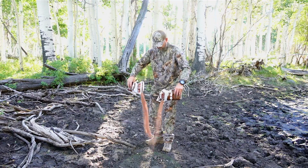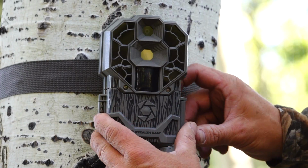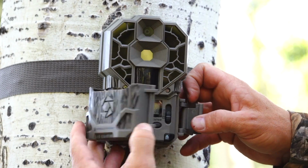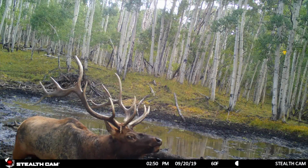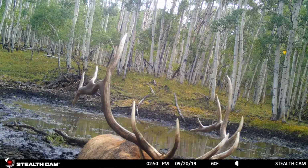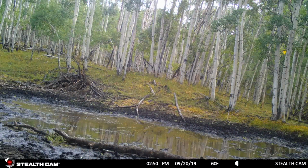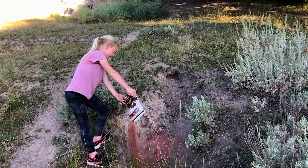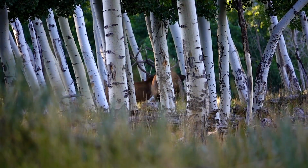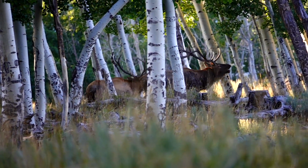Labor Day weekend, guys. We're out here scouting for my elk hunt. So 2019, I've got a CWMU tag here, actually on the Johnson Mountain Ranch in central Utah. A lot of you local guys know about the ranch, but I'm lucky enough that I get to come up here each year and do some filming of elk hunts with the owner of the ranch, and super lucky this year that I got a tag in my pocket.